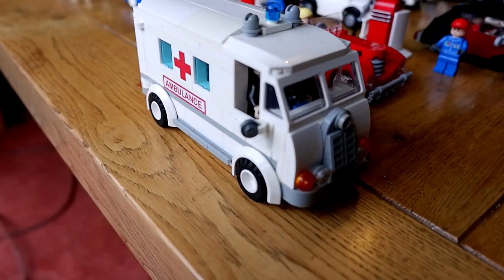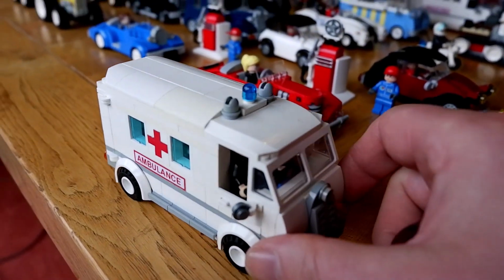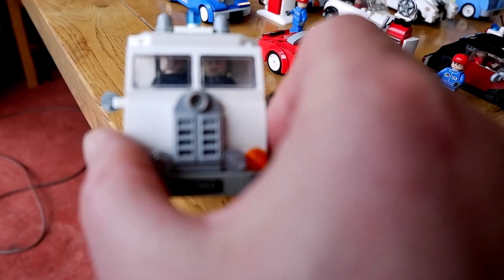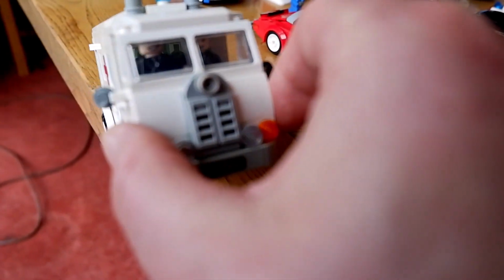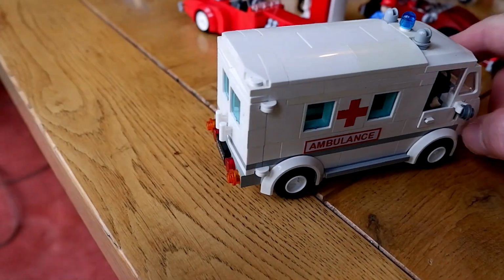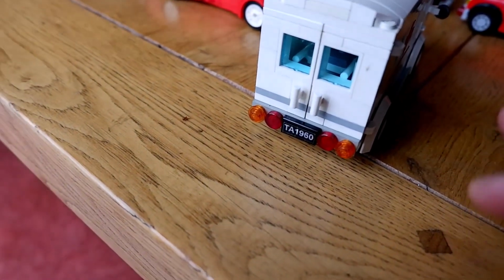And speaking of emergency vehicles, we've got a lovely 1960s style, maybe 1950s style actually, ambulance driven by 2 ambulance drivers. They weren't called paramedics in those days. They were basically just glorified porters who carried stretchers and plonked you in the back of the ambulance, then took you off to hospital. You didn't really get much in the way of first aid at the scene in those days.